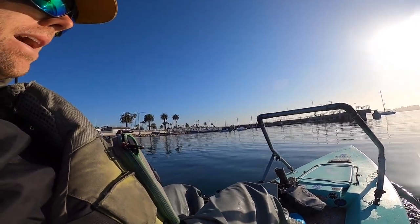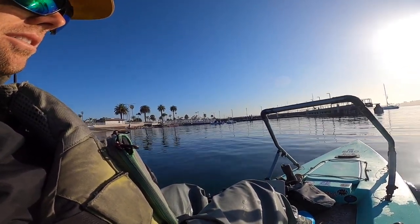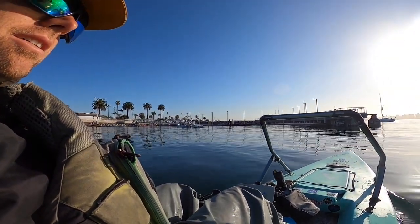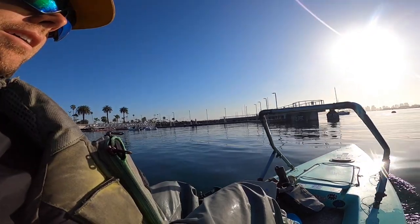Matt probably is over by Ballast Point or the sub dock. There's a good jetty out in that area because he went and picked up bait. I don't have any money for bait.